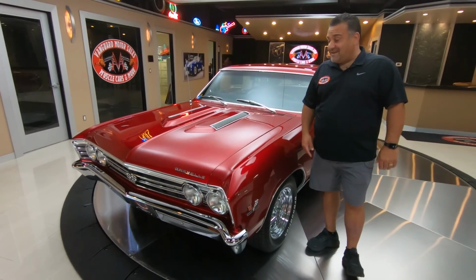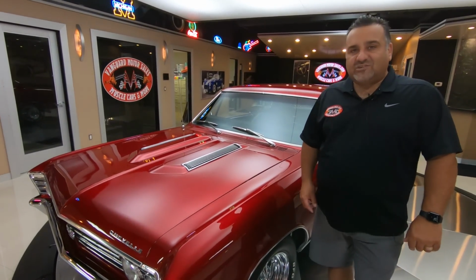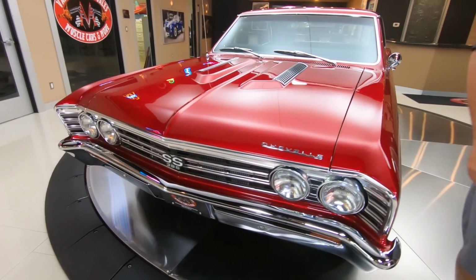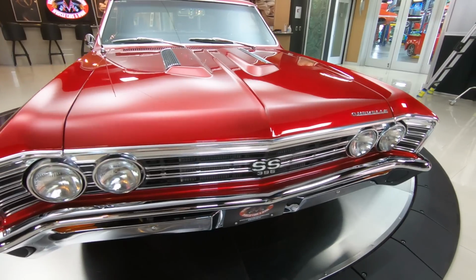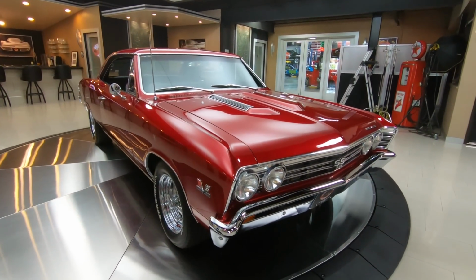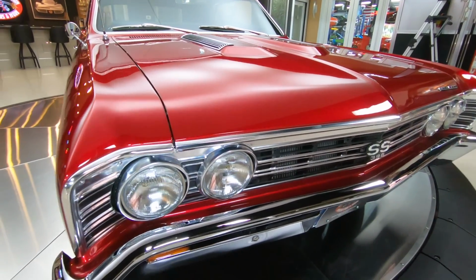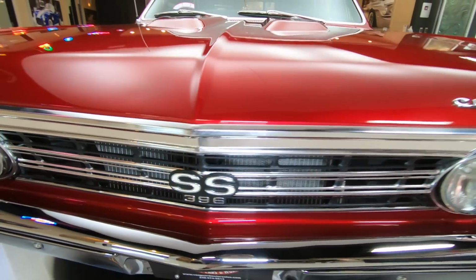My name is Tom, and today we're sitting in front of a beautiful 1967 Chevelle SS. Beautiful, beautiful color. Check out this candy apple red. Beautiful trim, chrome. Remember, at Vanguard, we don't have to have them in our showroom unless we choose to. We write a check for every one of our cars that we have in here, so we make sure they're great quality before we do so.